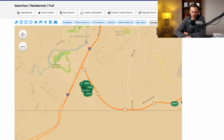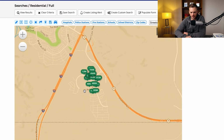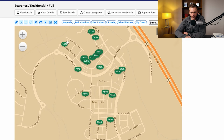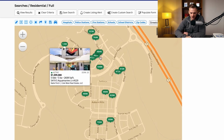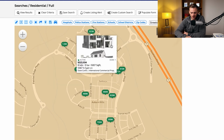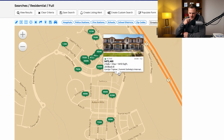You also have quite a few options down here at Desert Color, right? You can see there's a lot of growth going in here, lots of options for homes on the market. They're going to range anywhere from this house right here at 1.1 million, a 2,600 square foot home, to a potential townhome space right here, 323. That's actually a shared use on that one, but this is a townhome here, 2 bedrooms, 3 baths, 1,400 square feet at $472.